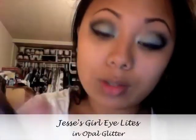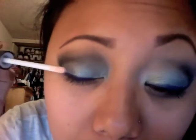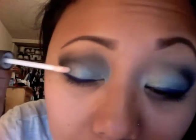And now I'm taking Jessie's Girl Eyelights in Opal Glitter. It is one of my go-to glitters whenever I want to have a little bit of glitter, and it's not too much, it's still simple. And I'm just taking the wand. It's like a sponge tip kind of applicator on this wand, and I'm just pressing the color.